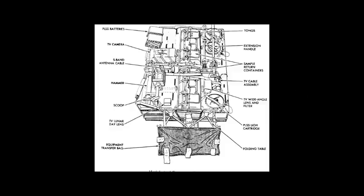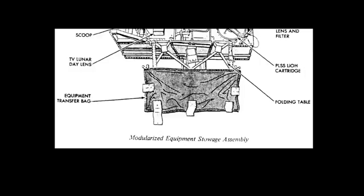This is a diagram of the Mesa table, which sits on the lunar surface in front of the lunar module. At the bottom, that rectangular bag is called the equipment transfer bag, and that is the thing we are going to be paying attention to in this clip. Now, on the right, you'll see the other astronaut, and he's moving away from the ship, and he's fooling around with the UV camera. The astronaut in front of you is about to turn and go back towards the Mesa table and the equipment transfer bag, and when he does, on the right, you'll see the equipment transfer bag swinging.